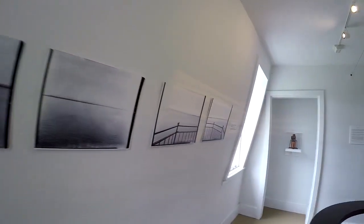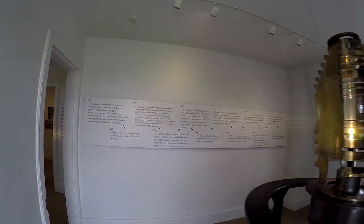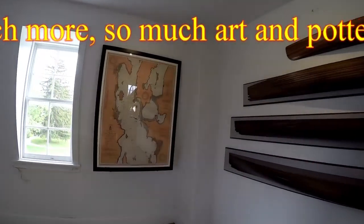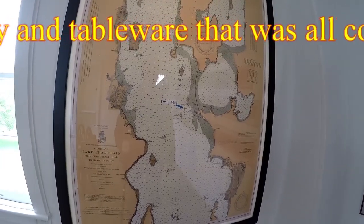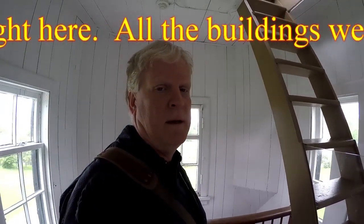Lighthouse. This is the lighthouse lens. You can't go all the way up to the top. I'm really disappointed.